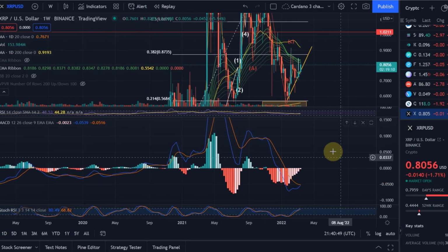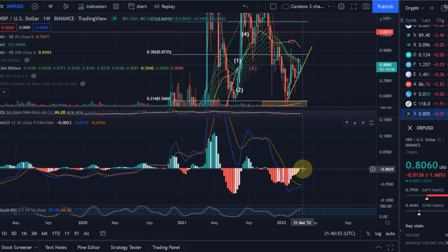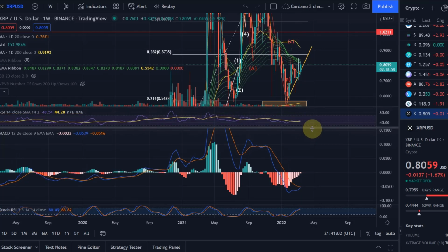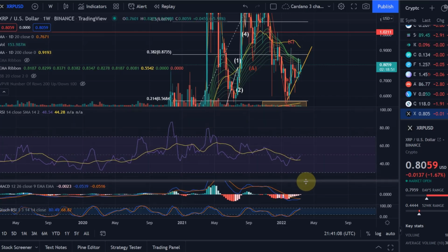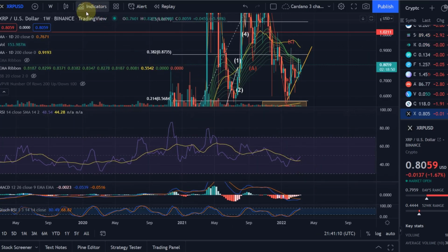Very interesting and very important is this weekly MACD. This is going to cross bullish, most likely. This is a huge signal. If this is happening as well, then that could be an immense buy signal. Of all the cryptos I cover, I think it is the only one that currently gets a buy signal on the weekly. So that's extremely bullish.